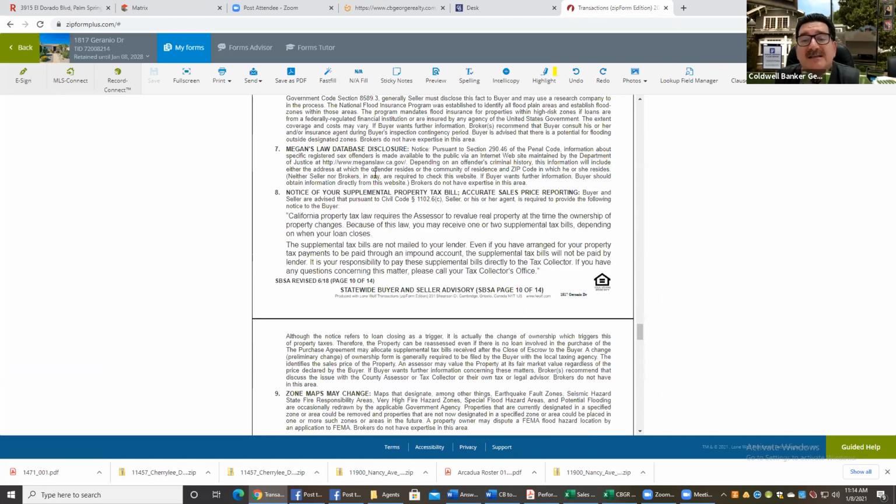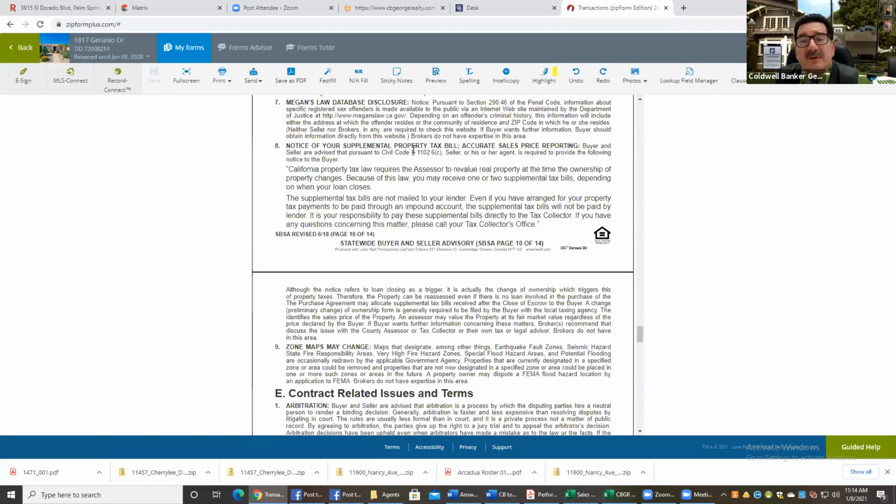Megan's Law, this is about sex offenders. You don't go to the website, because if you don't know about it, you're not going to be able to judge whether this sex offender is a big offender that killed somebody, or is a sex offender who happened to be drunk and was peeing outside his house. Who knows, right? Notice of supplemental taxes.